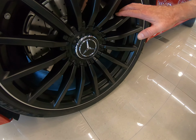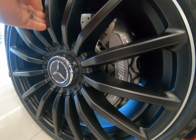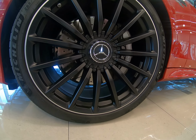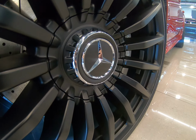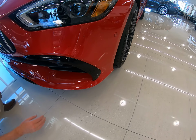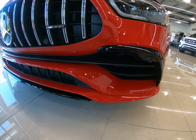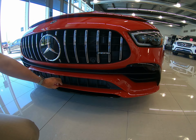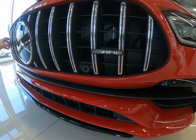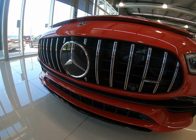Check out the AMG braking system. We've got ventilated and cross-drilled rotors there. Right down here, there's something to note. Through this section here, we've got these louvers that open up to allow air into the vehicle when it's warmed up. Love the grille, Distronic, of course. You can see the camera lens right there.